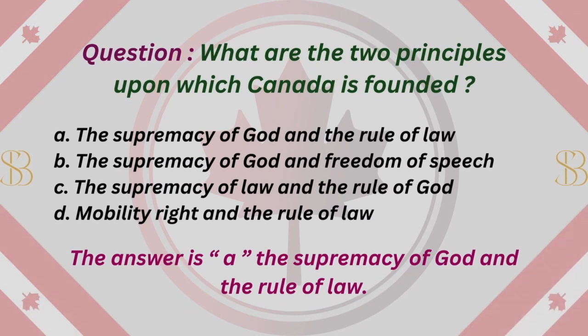Question: What are the two principles upon which Canada is founded? A. The supremacy of God and the rule of law. B. The supremacy of God and freedom of speech. C. The supremacy of law and the rule of God. D. Mobility rights and the rule of law. The answer is A. The supremacy of God and the rule of law.